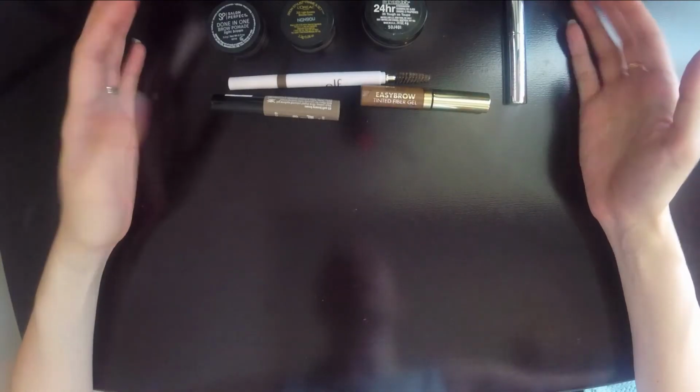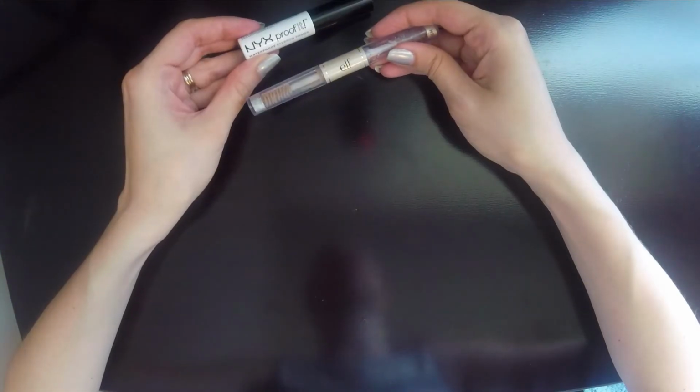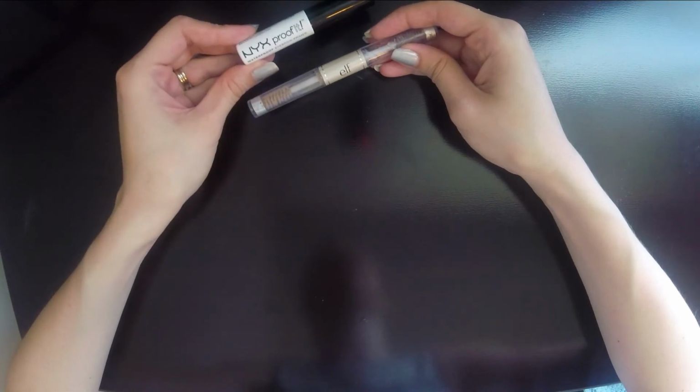So let me gather everything up real quick. Ones that I'm going to be keeping in my collection. These are the 2 I'm going to be donating. The 2 I'm just going to throw out because they look disgusting and I don't think that there's any way that they can disinfect either of these.